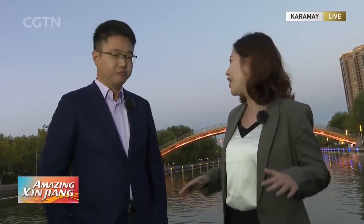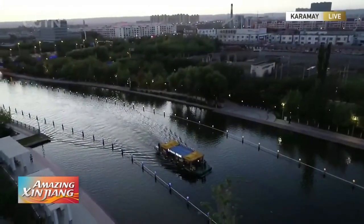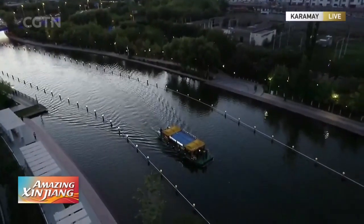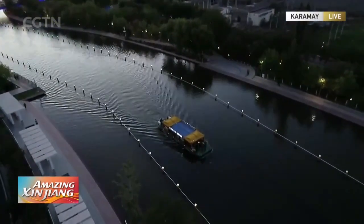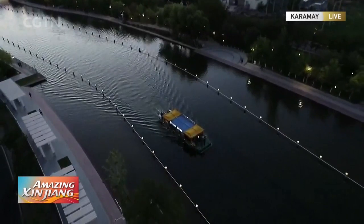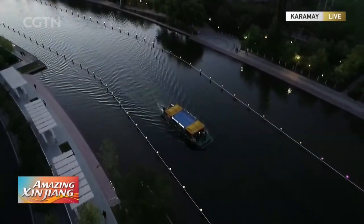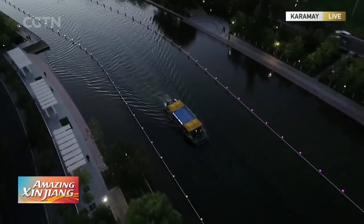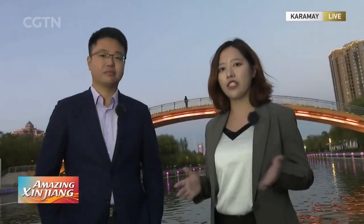Per capita has long been in the front rank among all Chinese cities. And thanks to the oil industry of this city, that's what makes it one of the richest places in China. It's hard to imagine, I'd say, that this place was once a barren region, but since oil was discovered here in 1955, this exploitation industry has brought people here and accelerated its urban development.